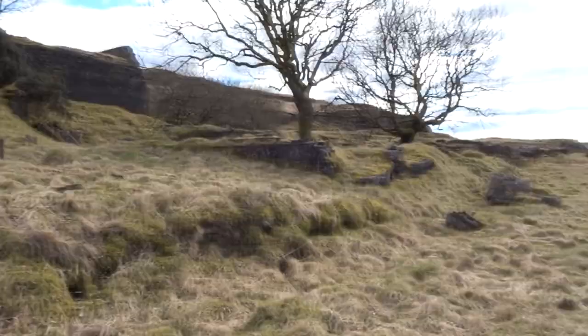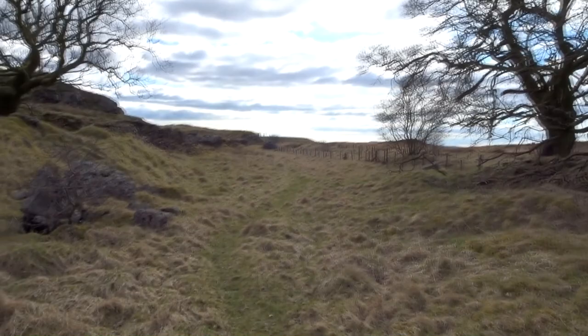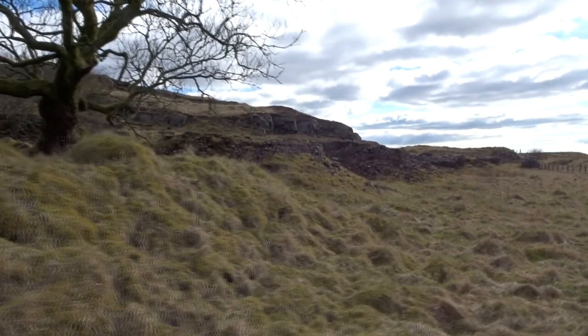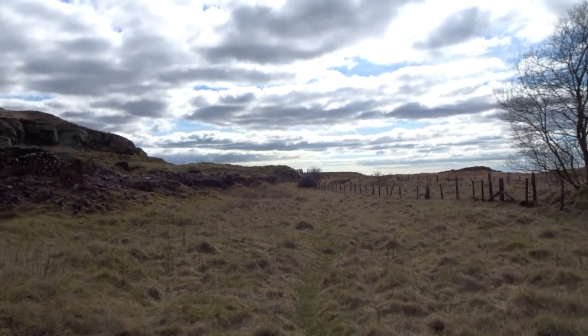So I think this is roughly it, guys. It's not much. It's just a load of rubble now. It's nothing special. Obviously, it's Welsh mining history, and slate mining and quarry history. But as you can see, guys, it's all knocked down. All gone, as far as you can see. Gone but not forgotten. Amazing.